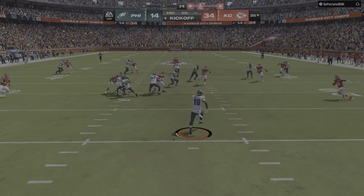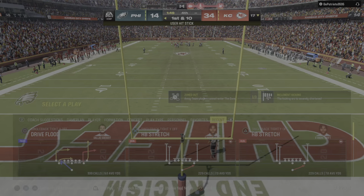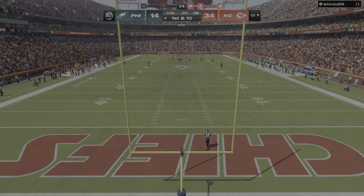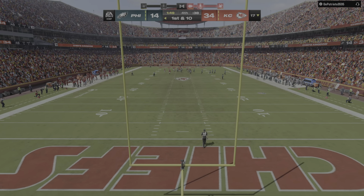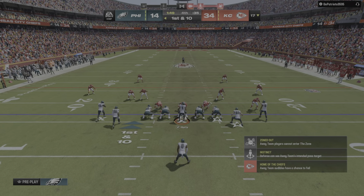And here comes a return from a few steps into the end zone. And he will be brought down here inside the 20. Good coverage as he's dropped at the 17. The Eagles offense set to begin their next drive.